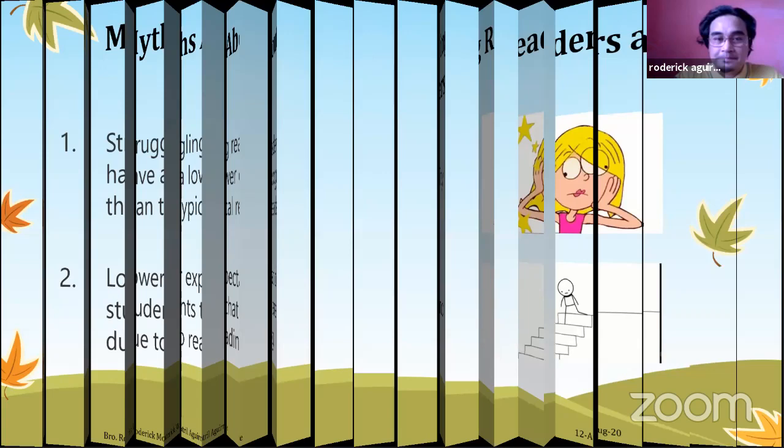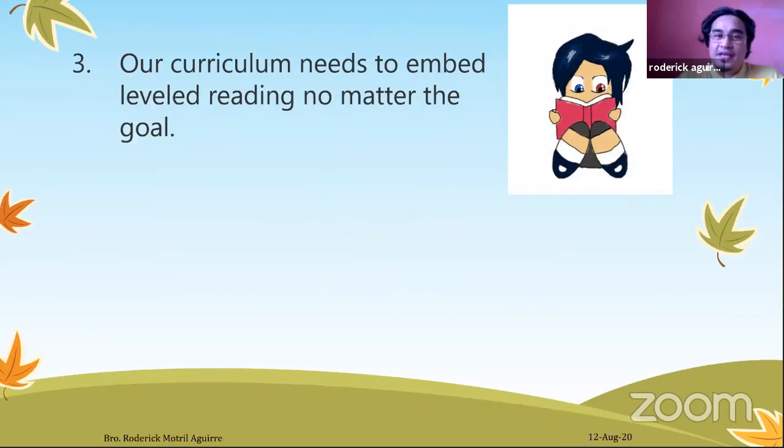All right. Next would be, our curriculum needs to embed leveled reading no matter what the goal is. This is a myth, although it is partly true, but not totally true. The reason is that we embed leveled reading materials in the curriculum not because there is no purpose to it. There's a purpose. We need to have leveled reading materials for our students so that they can focus more on what skills they need to hone and to learn from.